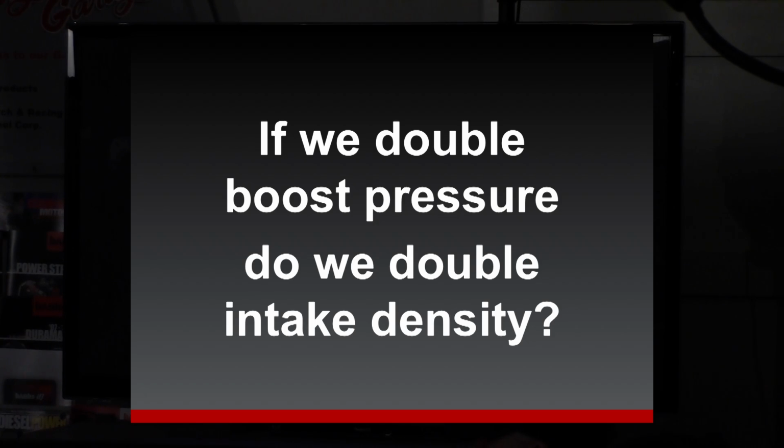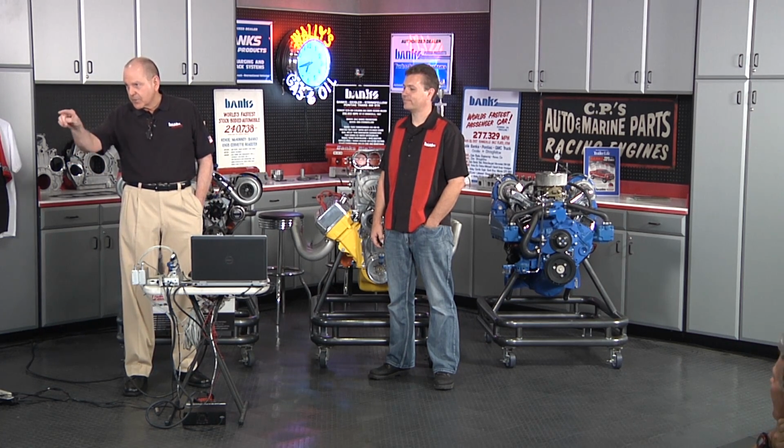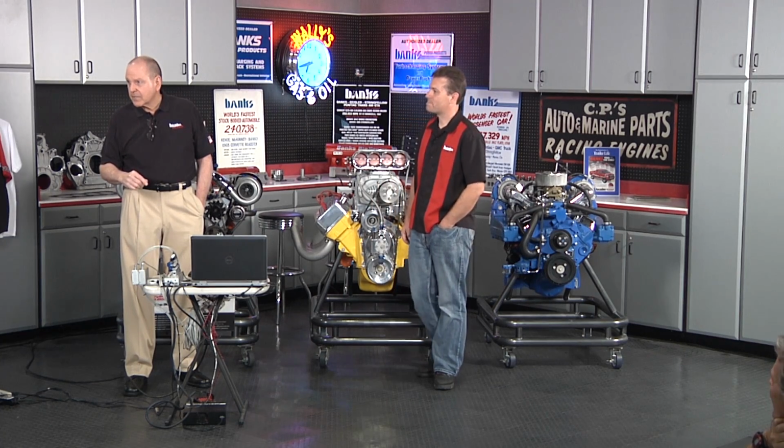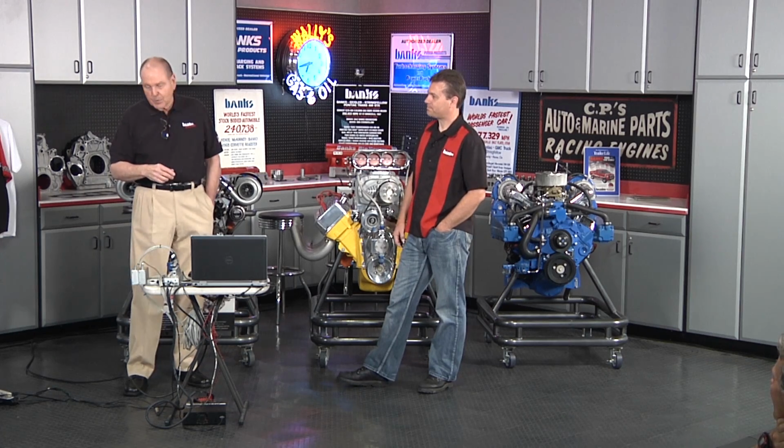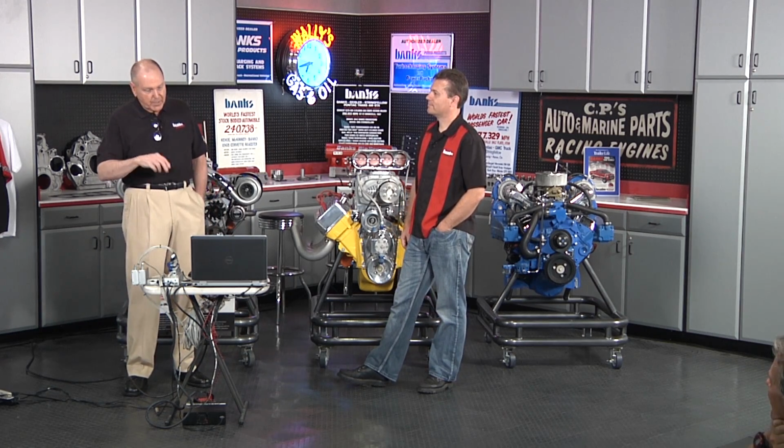If we double the boost pressure, do we double the intake density? Any opinions on that? You create too much heat, it's impossible to double the density because the compressor, no matter what it is, creates heat. And we just saw in that first example what heat can do to you. Yeah. In a minute, we're going to show you in a kind of a live example.